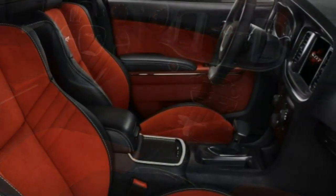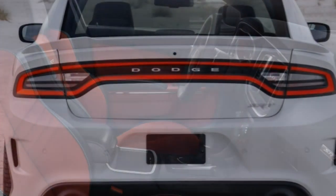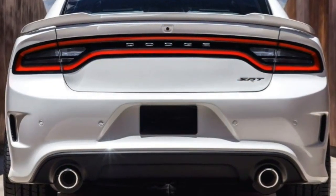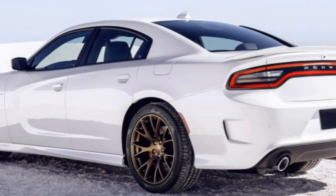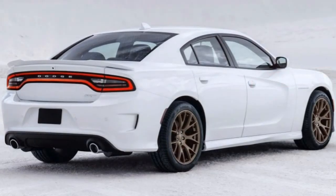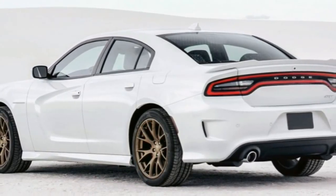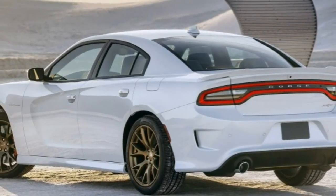Developing 485 horsepower and 475 lb-ft of torque, this bigger V8's fuel economy isn't drastically reduced compared with the Charger's smaller 5.7-litre V8. The EPA estimates fuel economy at 18 miles per gallon combined, 15 city and 25 highway for the Charger using the 6.4-litre engine. We achieved an impressive 25.6 miles per gallon on the evaluation route.